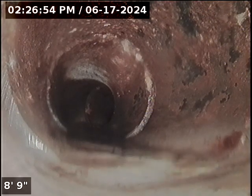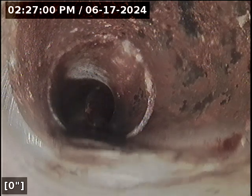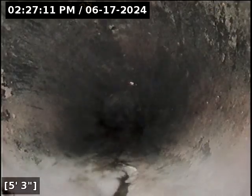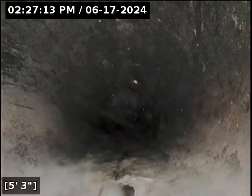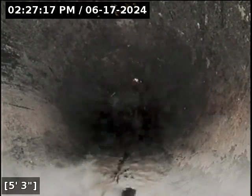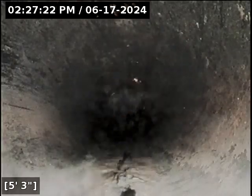Checking the overall condition and serviceability of the sanitary sewer line. Water is running. We are zeroed out, and off we go. Looks like we're belling out here to 4-inch diameter ABS.